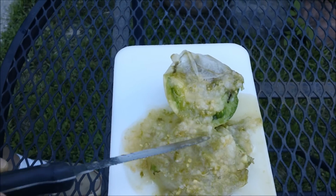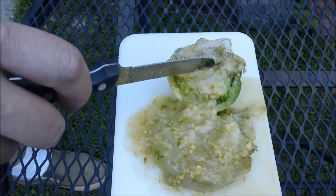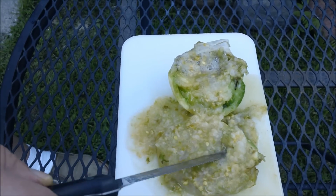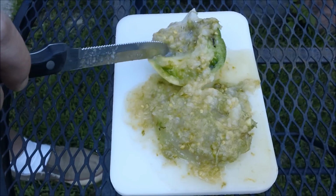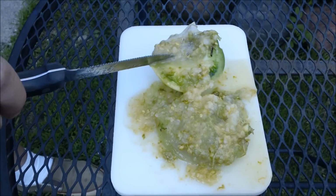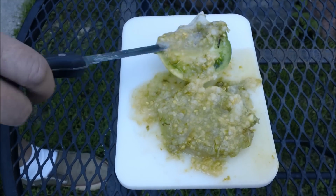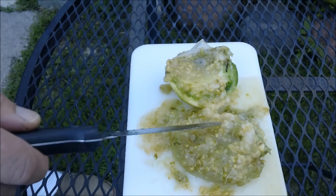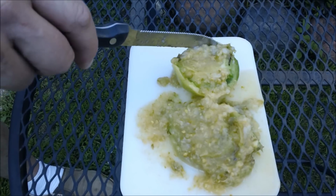So, does anybody know what in the world is going on here? I would assume it's some kind of bacterial thing. But I've never seen anything like this in my life. And it's obviously horrible. But there you have it. What a mess. I'm looking for an answer on this. Let me know.